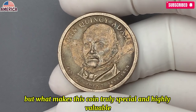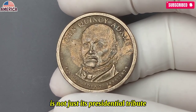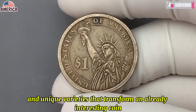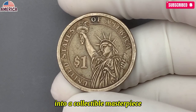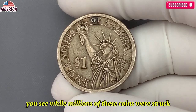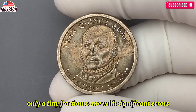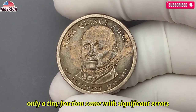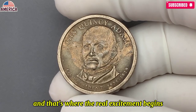But what makes this coin truly special and highly valuable is not just its presidential tribute. It's the hidden minting errors and unique varieties that transform an already interesting coin into a collectible masterpiece. You see, while millions of these coins were struck at the Philadelphia Mint, only a tiny fraction came with significant errors that slipped through unnoticed, and that's where the real excitement begins.